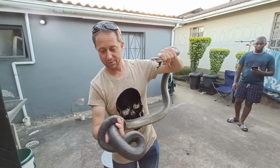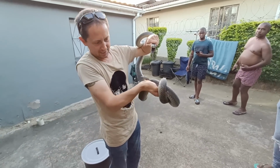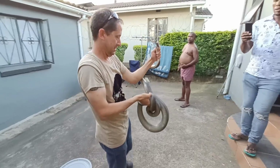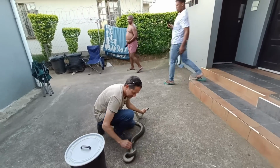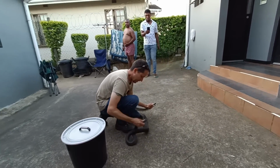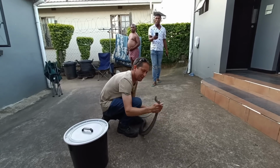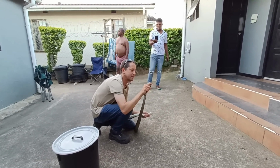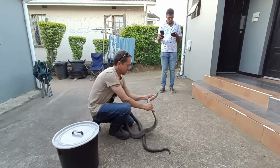He's missing some of his tail. He's probably missing about 25 centimeters of his tail. It's obviously been chopped at some point because it's not supposed to be so stumpy like this. So he would have been about 2.6, but now with that, he's probably about 2.4.